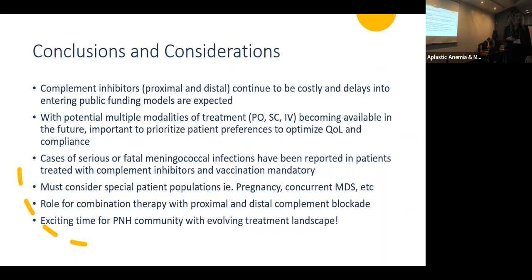Serious and fatal meningococcal infections are going to be present no matter which complement inhibitors we choose. And so we have to make sure patients are vaccinated and considering primary prophylaxis. We still have some unanswered questions for patients who are pregnant, patients who have concurrent bone marrow failure disorders. And so we need some more data on those particular groups. And then there always is a question that comes up: is there going to be a role for blocking the complement cascade in multiple places? Right now, that's cost prohibitive. We couldn't do that. We also have to question how far do we go when we're blocking the complement cascade? Could that result in other issues that we don't know about?